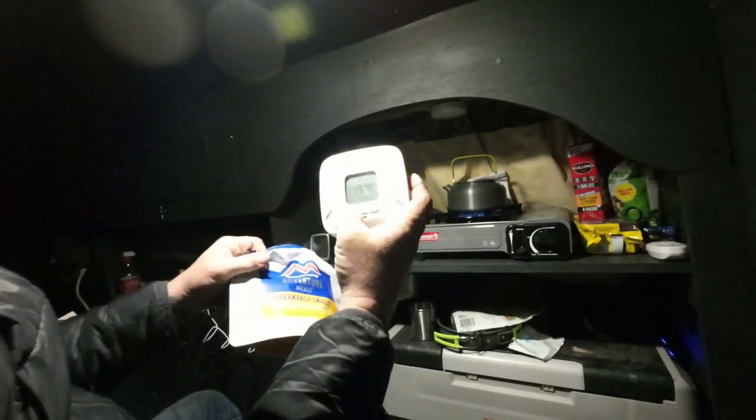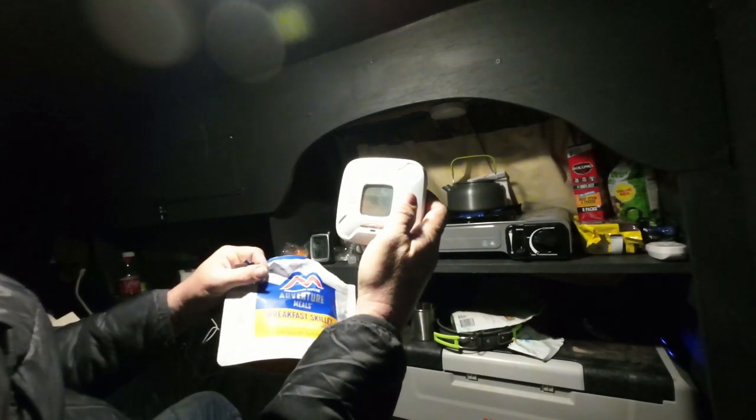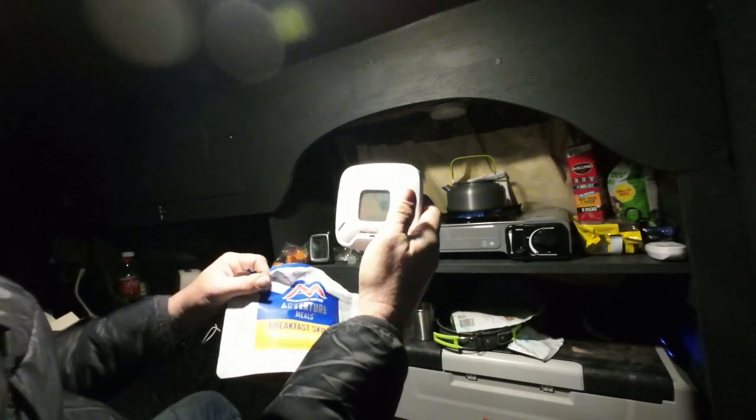Your unit has not recently detected carbon monoxide. No further action is required. You are protected by NOx safety.